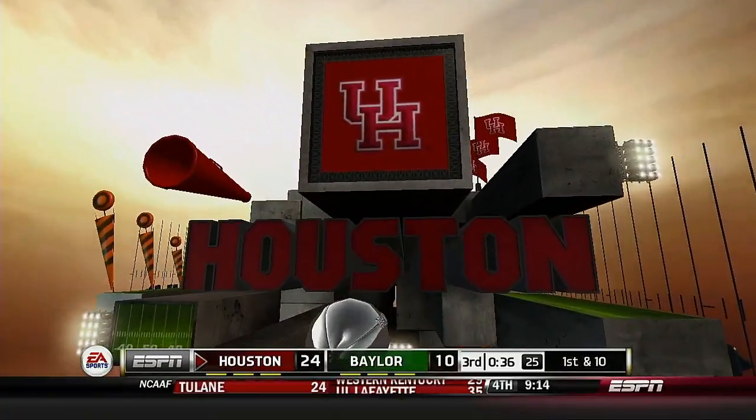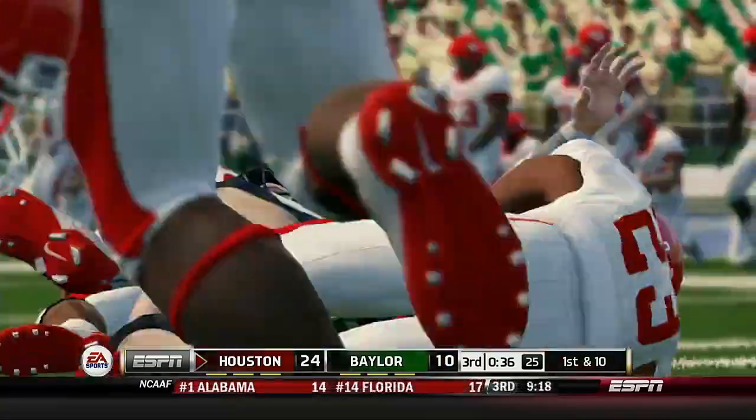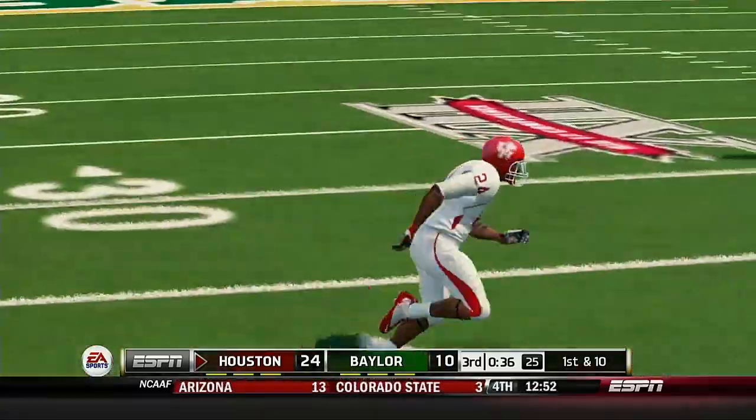That mistake will cost this offense possession of the ball. And this young safety was right there to pick up the fumble. Huge break for the defense.